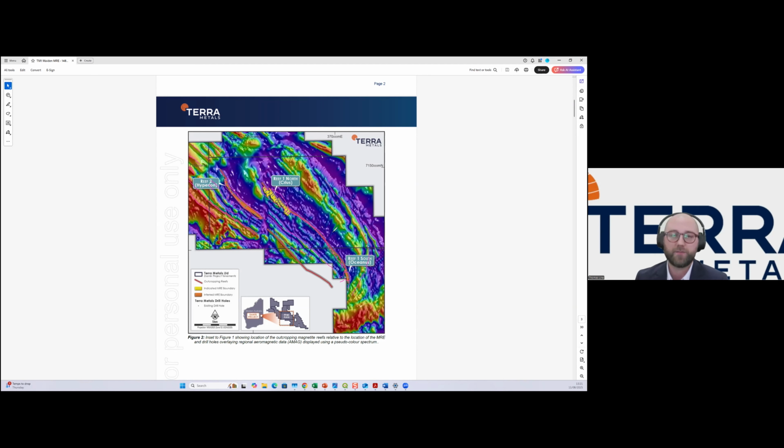Now, the key thing about the magnetics here is that all of the copper, gold, titanium, vanadium and platinum that we've found so far has been hosted in highly magnetic layers. So the magnetics is a fantastic tool for us. It's a very cheap tool, but we're investing time and money in getting the most value out of our magnetic data set. For this reason, it is definitely one of the very best exploration tools on this project.